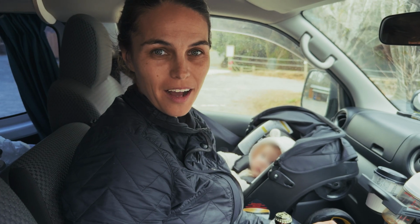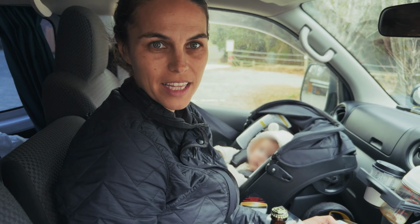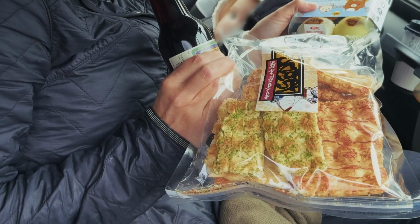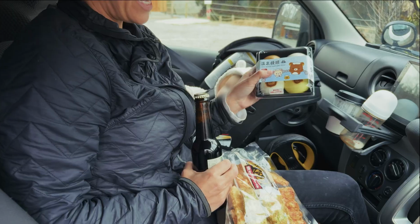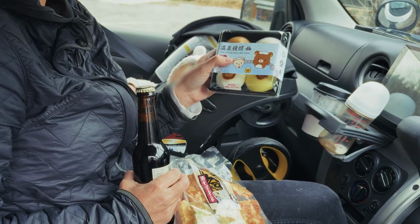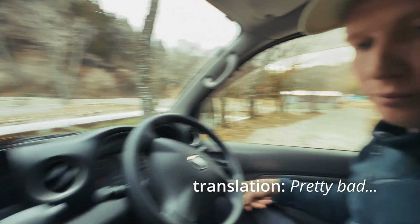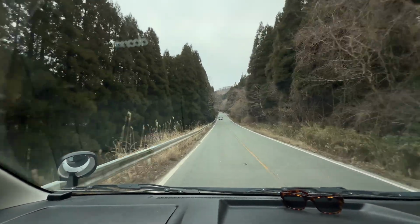We just left Kurokawa Onsen, and it is an absolutely stunning little onsen town with lots of ryokans and these specialty shops where you can buy heaps of nice treats. So we picked up some local beer, rice cakes, and hot spring bean jam buns. How was it? Pretty good. Good enough. After our brief stop in Kurokawa, we are making our way to a nearby auto camp.